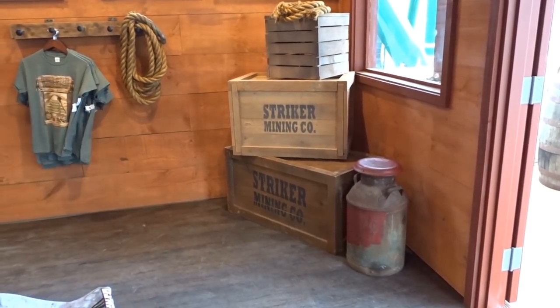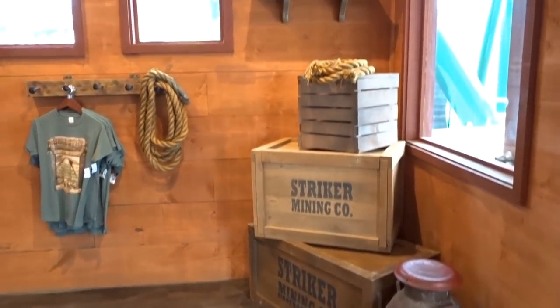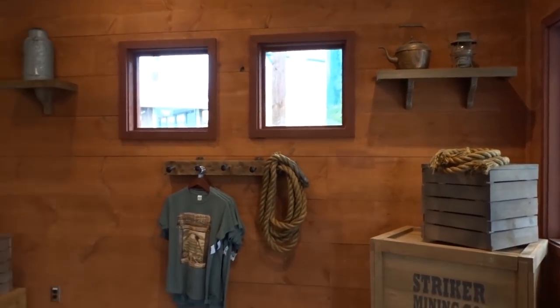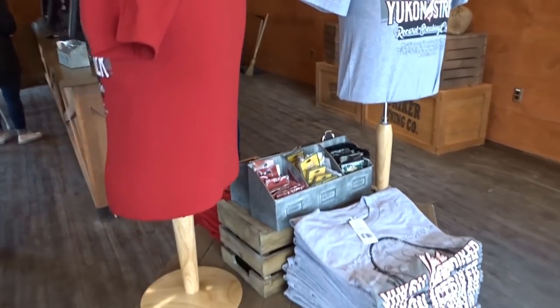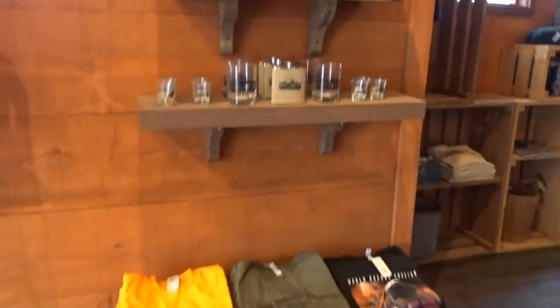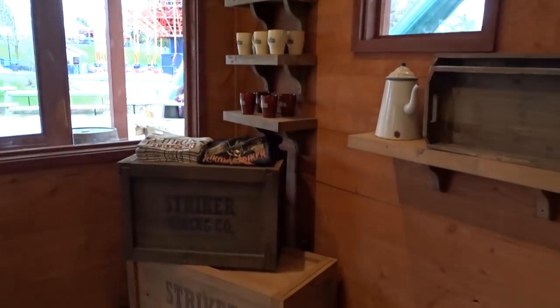The Yukon Striker store is looking absolutely amazing. I love all the theming in there, honestly. And as weird as this is going to sound, I really like the smell in there. It just reminds me of that old era for Frontier Canada in the 1890s. Again, I'm not from there, I'm not that old, but it just gives me that vibe that I am from that era, and it just reminds me of it.